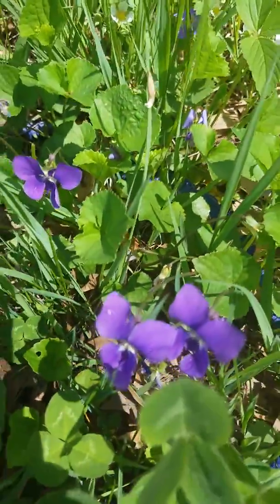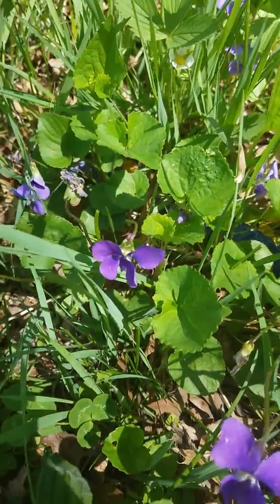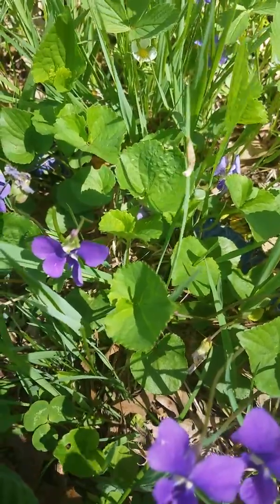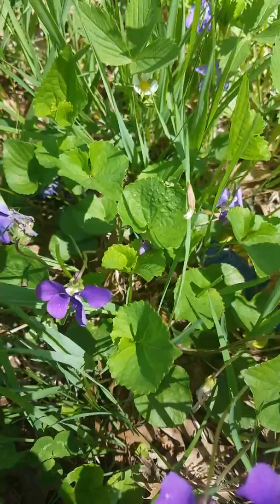And you can also make tea. So when you make a tea, if you use the flowers, it makes a really sweet, nice tasting tea. If you use the leaves, it actually has kind of a slimy, slippery consistency to it.